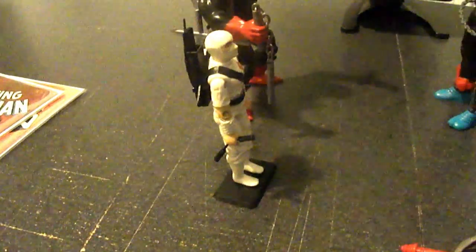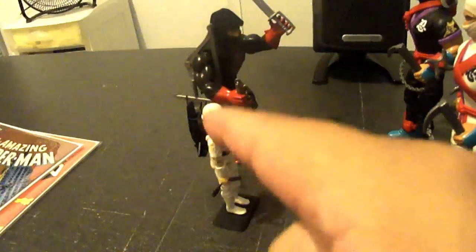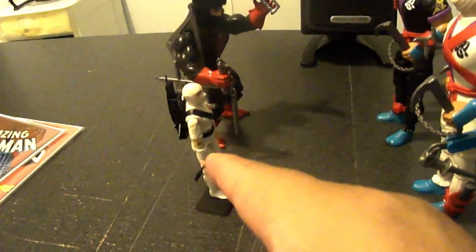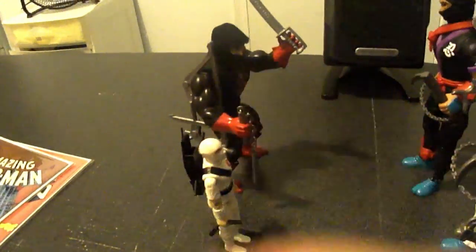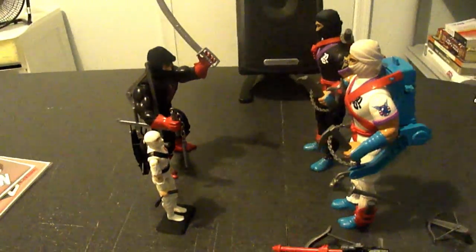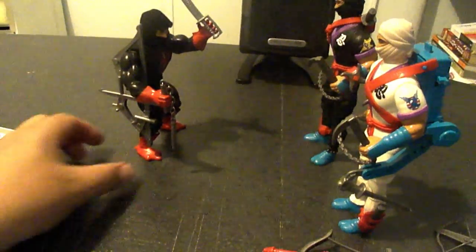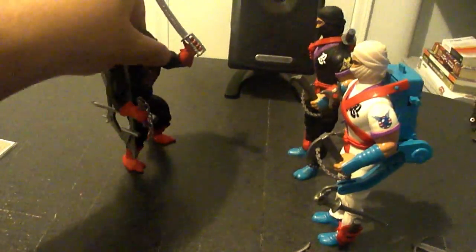The only reason why I have Snake Eyes here, guys, is because it's like a ninja standoff. The white and black dragon versus Snake Eyes from the G.I. Joe line and Ninjor from the He-Man line. That would actually be a really cool showdown right there, wouldn't it? And the reason why I have Ninjor here is because that's another one that I picked up just recently.